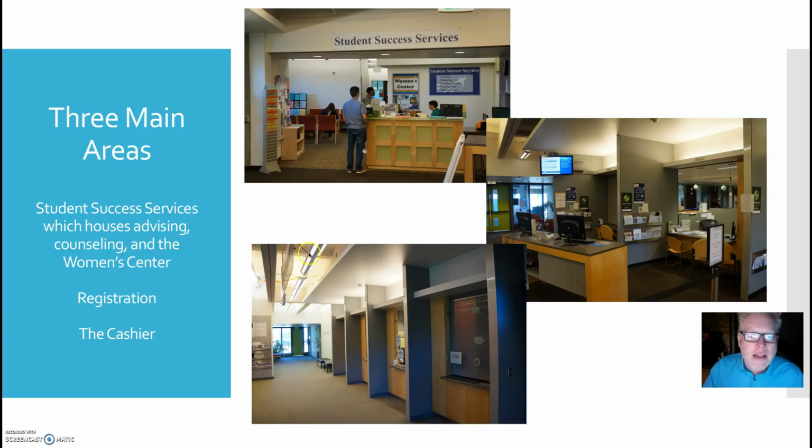And so to get to that, the three main services in this area are Student Success Services, which houses advising and counseling, and the Women's Center, which you can see the sign for back over here. And this is an interesting area because in some ways it's problematic. We want to definitely one day pull the Women's Center out of here and put it in a more accessible location where it's not hidden behind this barrier here.